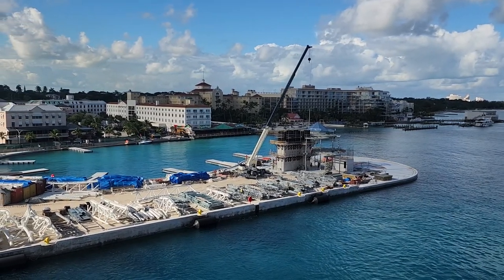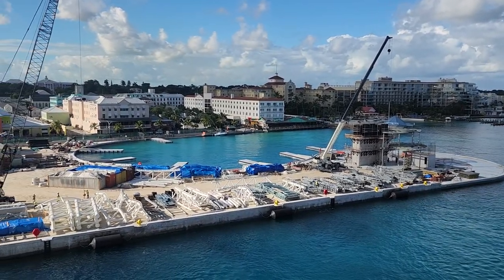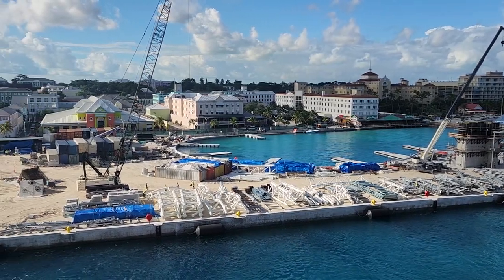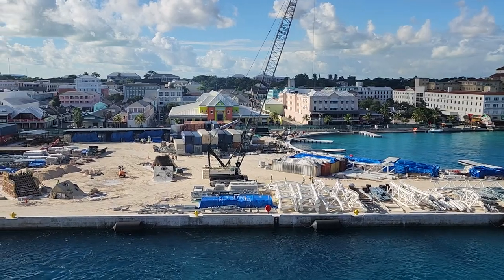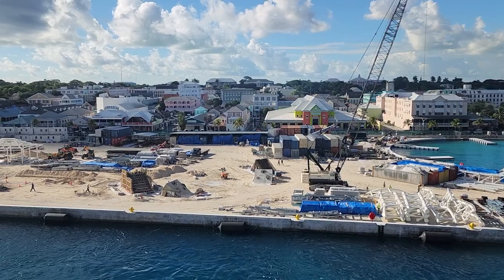This is a video about the cruise port Nassau Bahamas and what not to do when you come to this port. So as you can see, they are doing construction at this port. They are rebuilding a brand new port area. So for now, it does look like this.